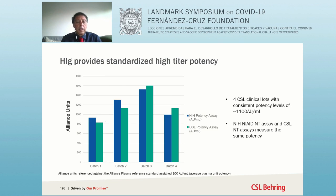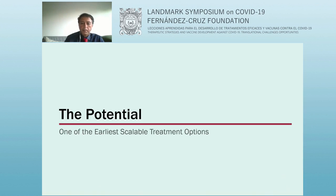And our final containers average about 1,100 alliance units per mil. It should be noticed that plasma has neutralization contribution that comes from IgA and IgM, as well as the IgG subclasses, whereas the hyperimmune is 100% essentially potency related to IgG.